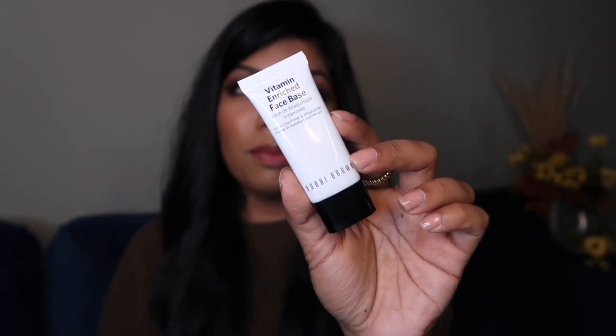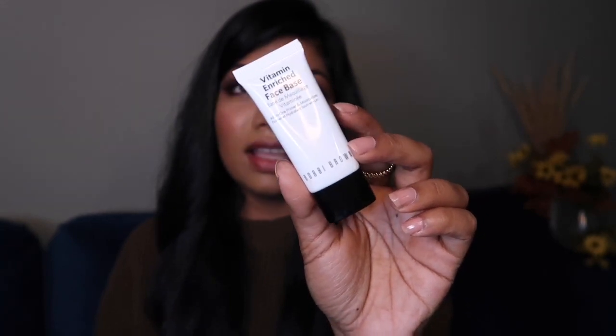Now I want to mention something that is going to prepare your skin. So this is the Vitamin Enriched Face Base from Bobbi Brown, and I got this in a travel size from Sephora. I really love it. It's very popular and it's so hydrating on skin. I'm definitely going to buy a bigger size. I have got quite a few sample sizes from Sephora, so I'm going to finish them up and buy it maybe next time, because this is not just a makeup base, but a great skincare item. The ingredients are amazing, so great for your skin. It makes such a great makeup base, and also you can just use it as a normal moisturizer. It feels so buttery and so great on skin.